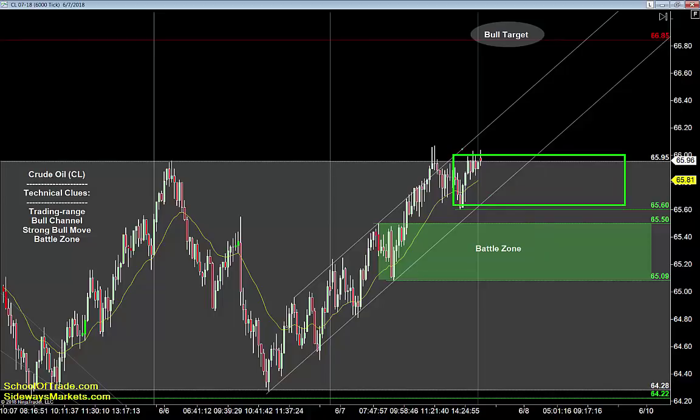Or if we go sideways here, I want to see that one try, two try, back up from there. Or up, two-legged pullback, and go from there. So up, down, and sideways, we've got it all covered.